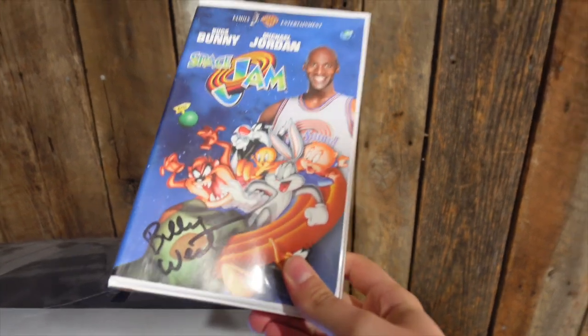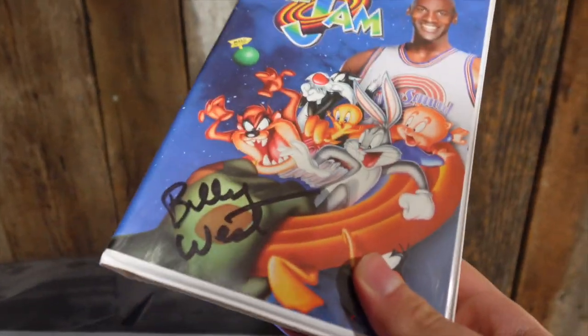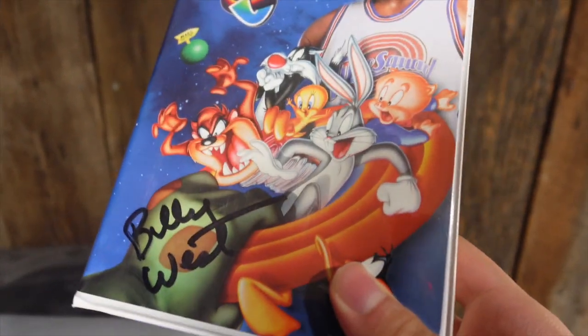And fun fact about this VHS is that I actually got the cover signed by Billy West, and I did a video called I Went to Comic-Con, and I met the voice of Bugs Bunny, and he was really cool, and he actually has autism too. So yeah, that's his signature right there. And I just really love Bugs Bunny and all those cartoons, even though Space Jam is not the best version of it.